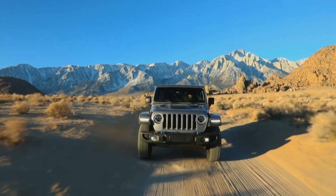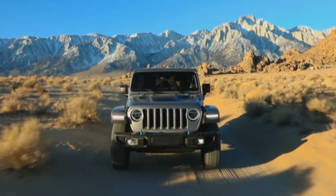The Wrangler 4xe is Jeep's most technologically advanced Wrangler to date. The question is, did they put it where it counts? And does this make it the off-road 4x4 to beat in 2021?